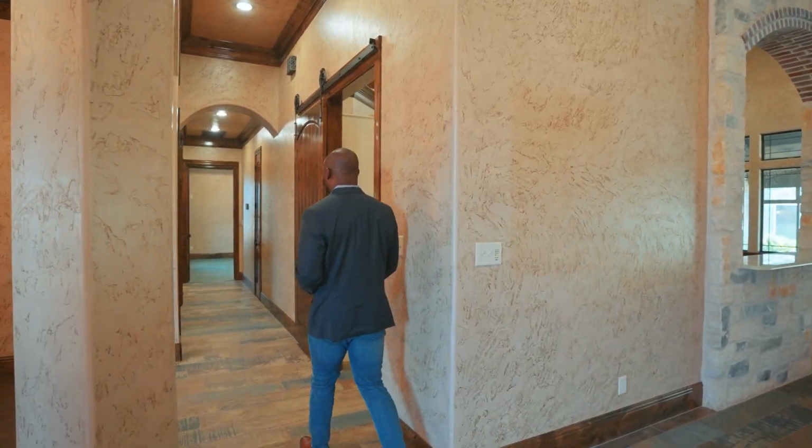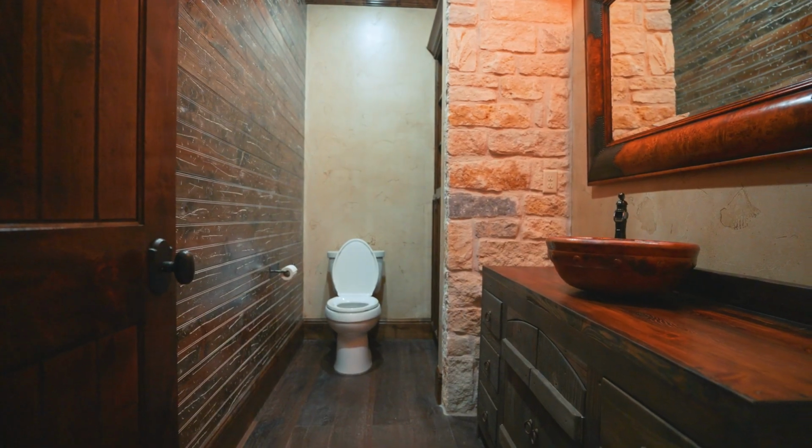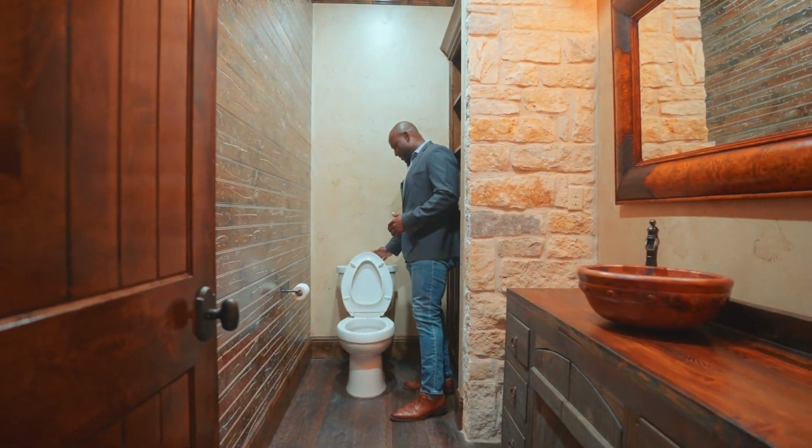Moving along this way, as we come out to the other wing of the house, we have the half bath here. One of my favorite features of this bathroom, if you come in here and take a look, you always want to be clean, right? So look at this.